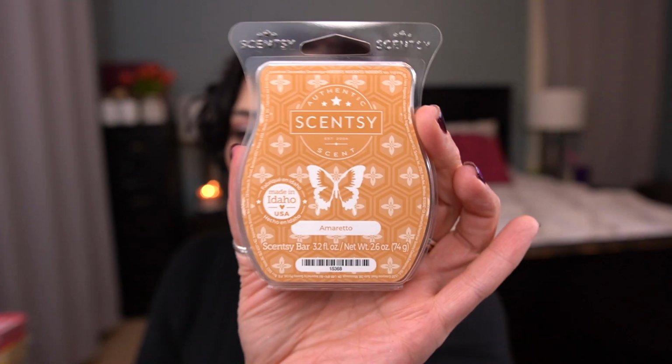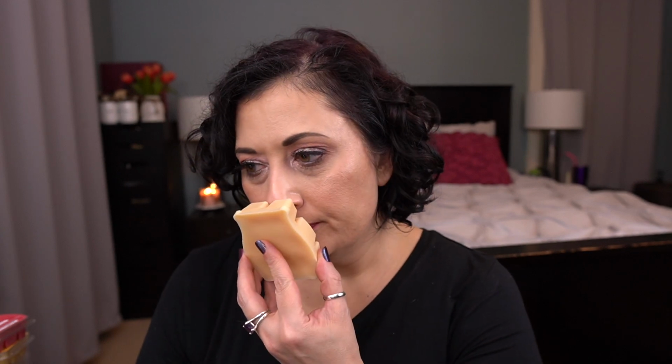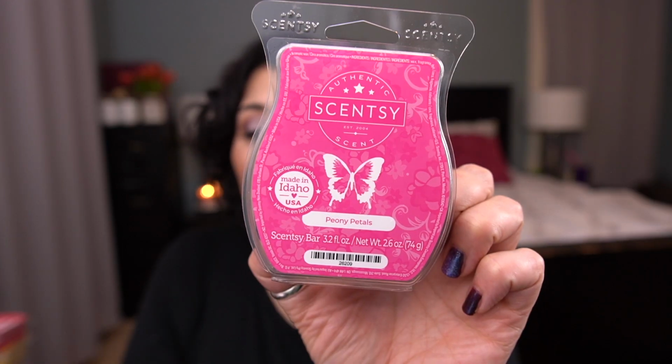Next up is Amaretto, and this is an almond scented fragrance sweetened with honey and spice. Like a cherry amaretto. I can definitely smell the spice. I don't smell too much honey, which is good because I'm not a huge fan of honey in wax. That's really good. I'm not a huge amaretto fan, but I don't mind that one. That's actually pretty nice.